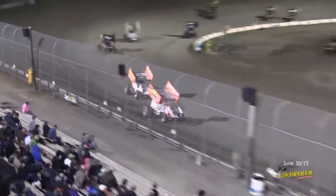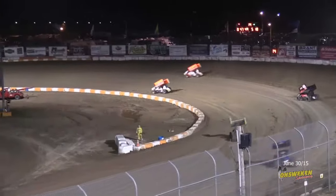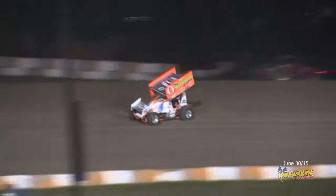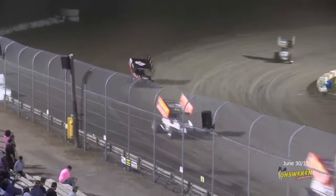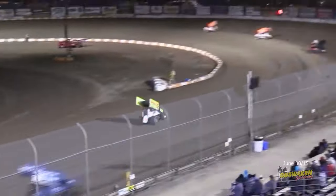It didn't work. Oh, that time Dylan Westbrook got close to Steyer coming off of corner 4. He'll throw it down into corner number 1 and a little bit of a bump slows him up. Wow, no fear for Westbrook there as he threw it down in there. Couldn't get it done, and now Hoddick is starting to make up some ground on both of them. Steyer's your leader. Westbrook back to second now.